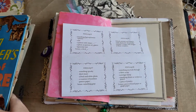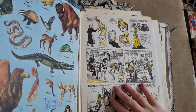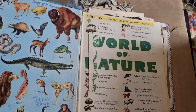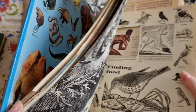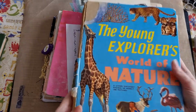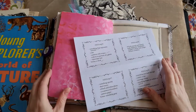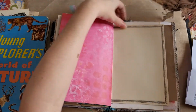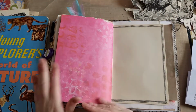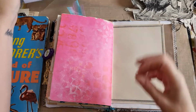So I started looking. I pulled out this first, which is Young Explorers Wild World of Nature, which is really old, 1957, and I use this quite a lot. It's full of animals and things, and I like working with it. As I started pulling bits out, I decided I wanted to go for more of a black and white theme. Now, as you can see, the page here is pink, so I didn't know if I wanted a pink background or a different background.